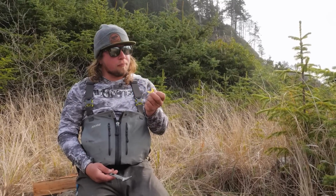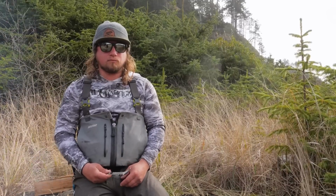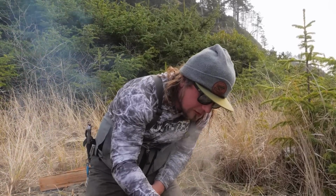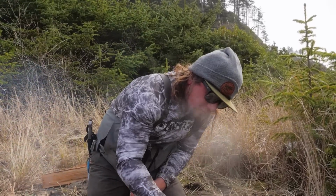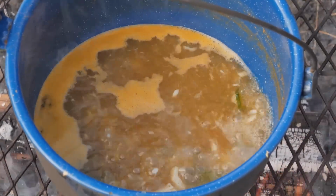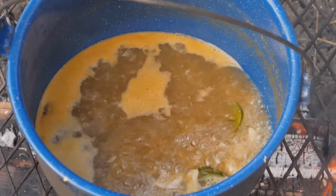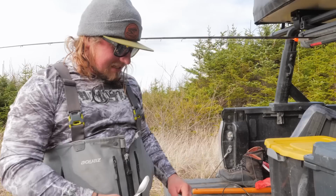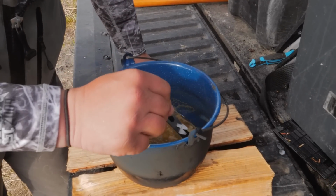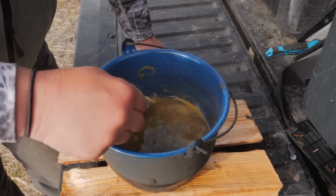Literally tastes like a vegetable. It's like a mix between celery and potatoes, almost. Perfect. Perfect for a soup. Holy crap. This is quite the little seafood stew. The time has come, everybody. Come check this out, everyone. Yum.